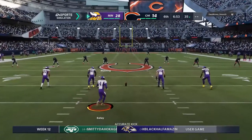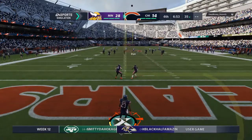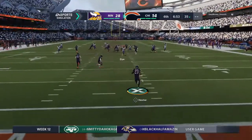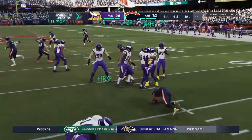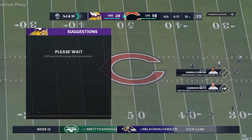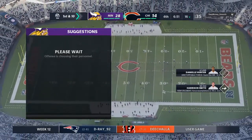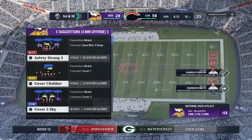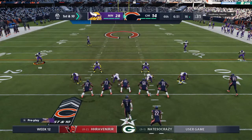Set now to kick this one away, and off it goes. Fielded near the back of the end zone. And in hindsight, probably should have taken a knee as he only gets this out to the 16-yard line. At their own 16-yard line. At the line, prepping for their next drive, the Bears offense.